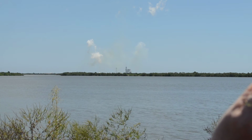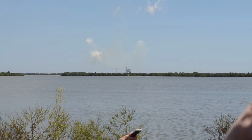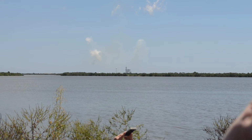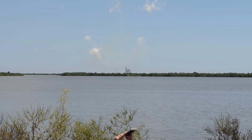The next milestone will be the shutdown of the 9 Merlin engines. Look how high it is. Look at that smoke finger. Scheduled for 2:27 into flight. Less than 1 minute away from main engine cutoff. MVAC engine chill has begun.